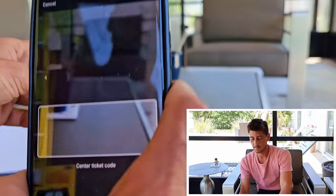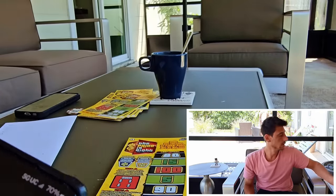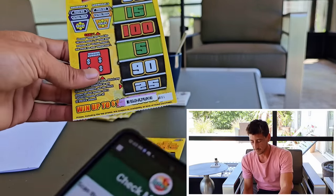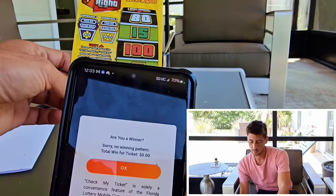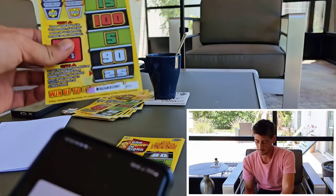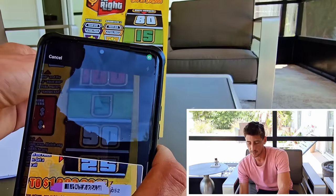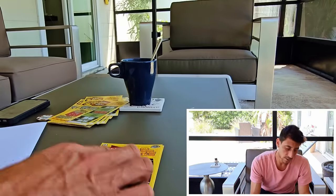6 out of 8. No winning pattern. Come on, man. 51. This is not good. This is not good, guys. No winning pattern. The problem is we're barely getting winners on this thing. $10. All right. $10.